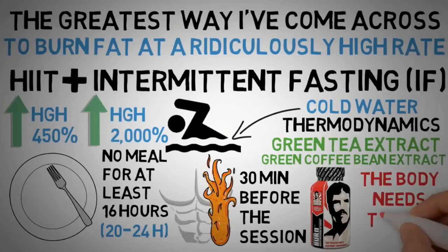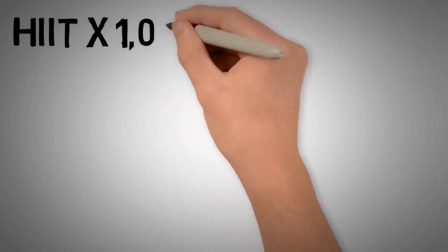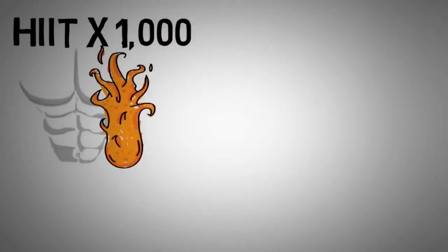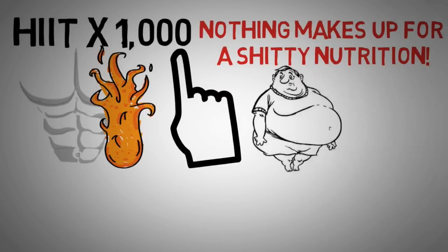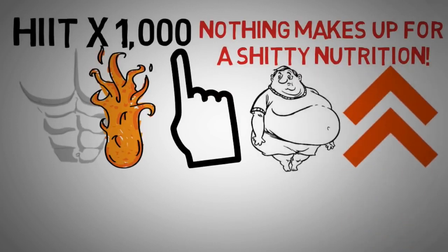However, the body needs time to recover from this, and it's definitely not something you can do on a daily basis. Now, you can do however many HIIT sessions as you want over time and burn a lot of fat, but just know that nothing makes up for bad nutrition. Nutrition is the main factor that will determine if you will get rid of that belly fat or not, and this method will definitely speed that process up.